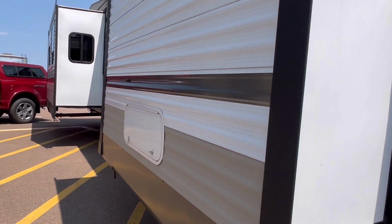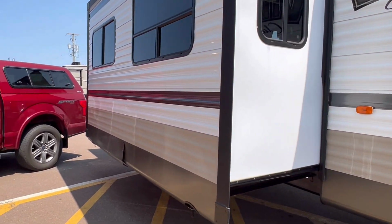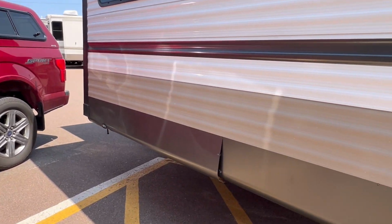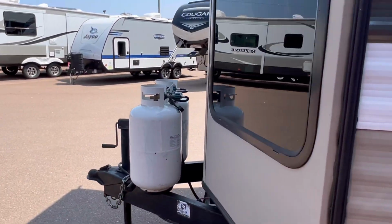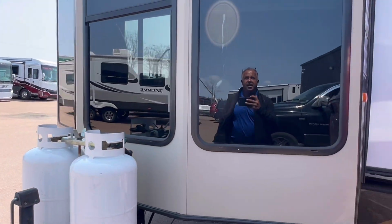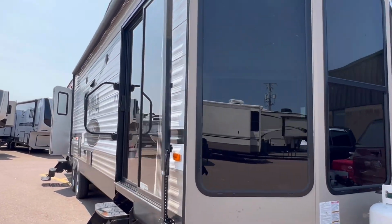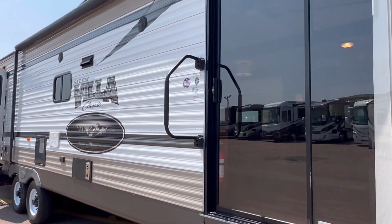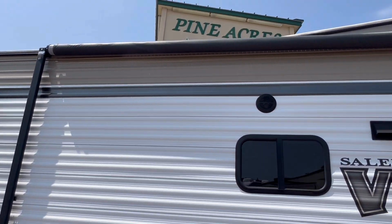Folks, the condition of this travel trailer is absolutely stunning. Few imperfections here and there, I'll point them out to you. We'll bolt that back in. However, you're seeing it as it came in on trade this morning. It comes from up north. A lovely couple bought it. Beautiful river stone. Manual awning.